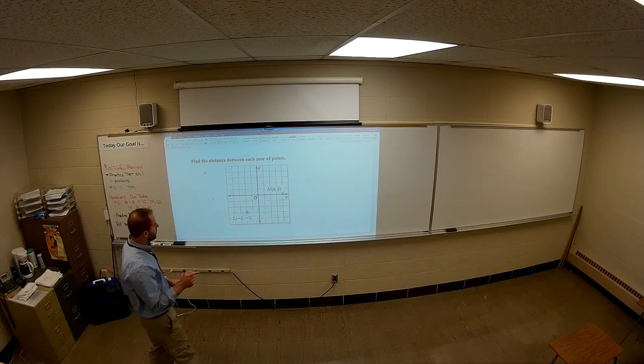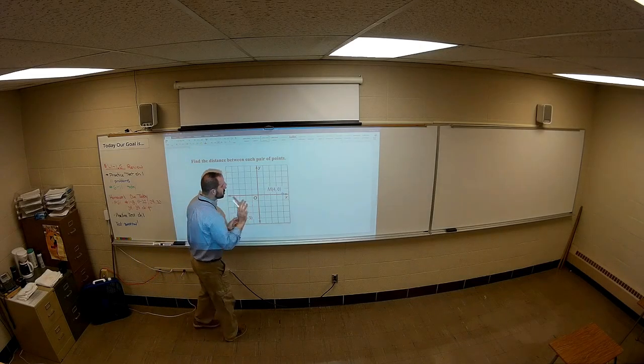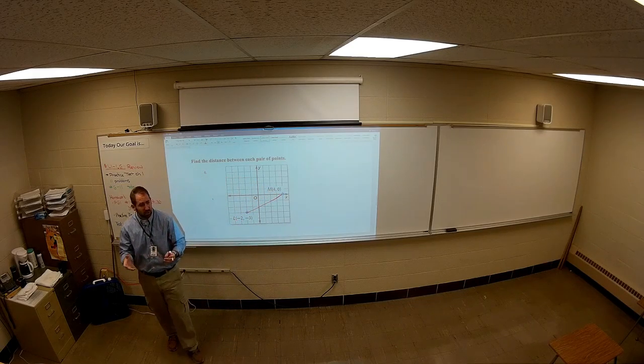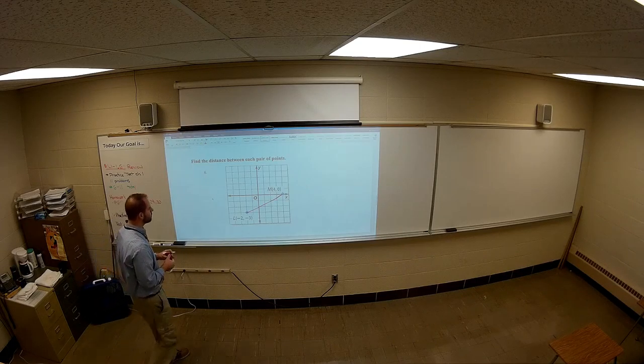Any questions? Perfect. Let's jump in. All right. On this problem, there's two ways to attempt this problem. Your goal, obviously, is to find the distance between points. That's your goal, right? Find that distance there, that red line, the segment, I should say.